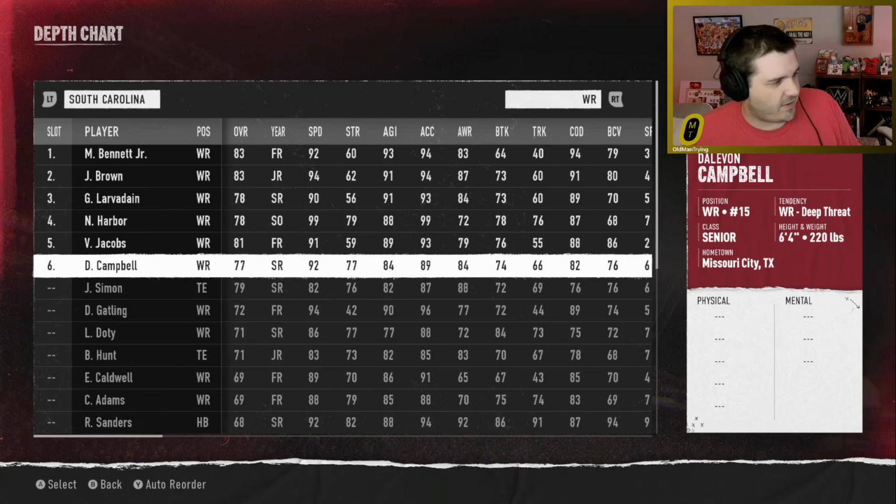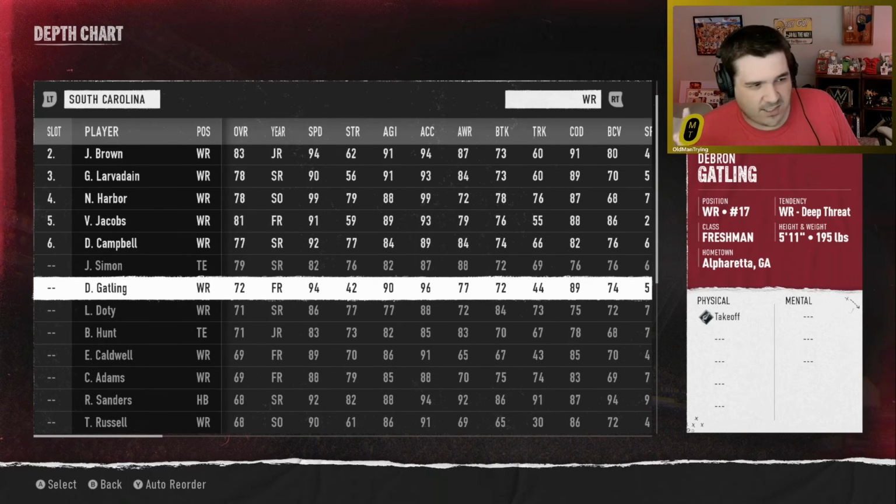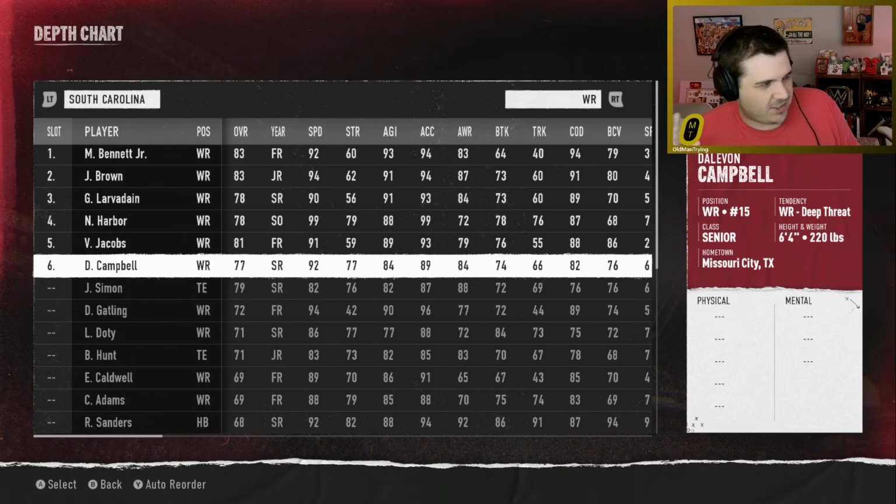Looking very, very good. Campbell, senior, is gone. This one does hurt, though. Gatling was another takeoff you could have in your wide receiver corps. He is transferring out to Georgia Tech. So that one is kind of unfortunate, but still, just with these 4, and there's no transfers coming in, so we'll see. Maybe some of these other guys can get a few speed boosts.